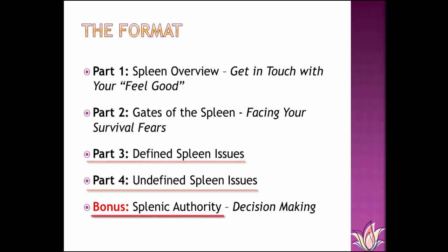And then I'm offering a bonus on splenic authority. If you have a splenic authority, and you can check on your chart to see if you do, this is all about decision making. And it's really important if you have this kind of decision-making authority to understand the nuances of how you make decisions, of how your spleen speaks to you when you need to make a decision. You will get a separate link to schedule for the Splenic Authority live question and answer session.